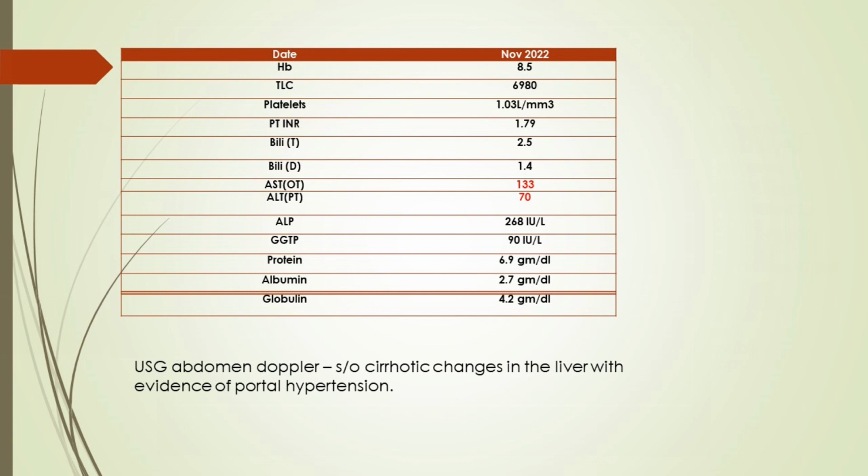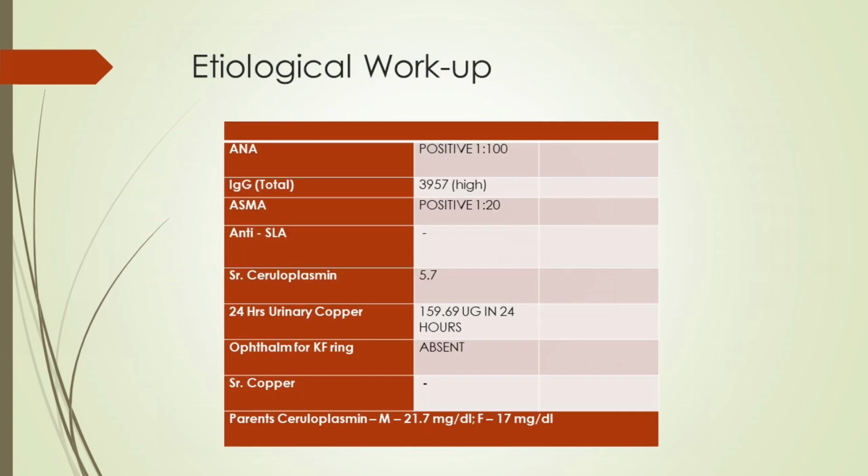This is a chronic liver because your enzymes have almost started normalizing and albumin has gone down. Ultrasound shows cirrhosis, and the liver was not palpable, so it's a cirrhotic liver with portal hypertension on Doppler. Now the etiological workup. If you have a chronic liver, you're going to do autoimmune, tyrosinemia, Hep B, Hep C and Wilson's. Your ANA is positive. You do autoimmune markers, so you get IgG very high and ASMA is also positive.